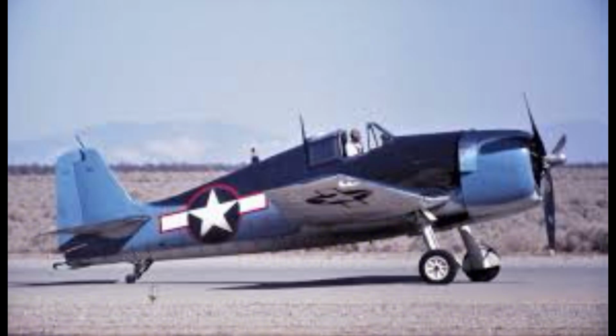When World War II ended, the skies over the Pacific grew quiet, but the legend of the F6F Hellcat was only beginning. For the pilots who had flown her, the war was over, but the lessons she taught shaped the future of aviation for generations.